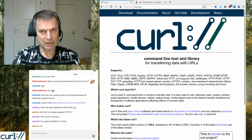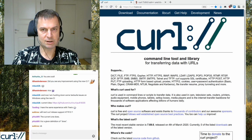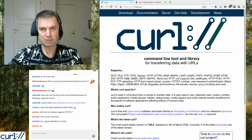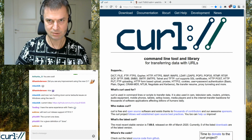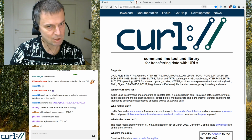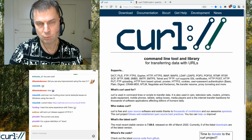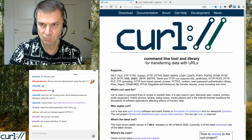HTTP 3 is a big ship, and it's a house of cards where the foundation cards at the bottom are really shaky, and we've put a lot of things on top, and a lot of the cards at the bottom are still shaky. The spec is not there, we're on draft 27, so it's getting closer. But even in this draft 27, the wire format was changed again on the protocol, so it still changes.